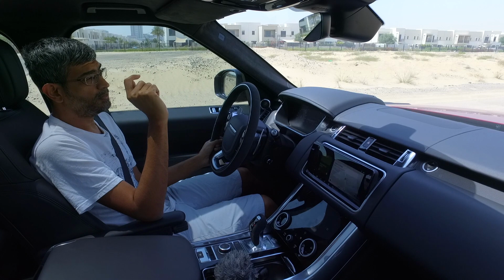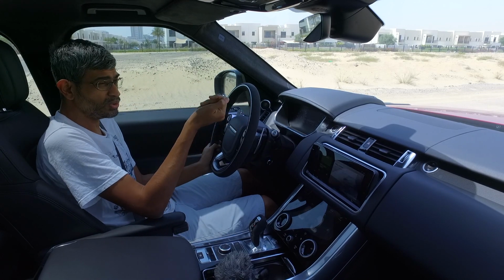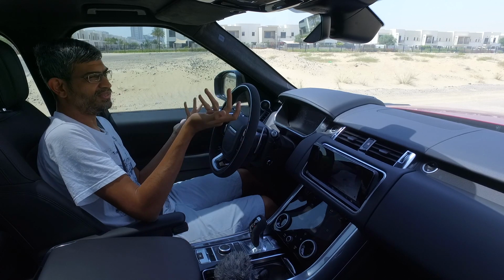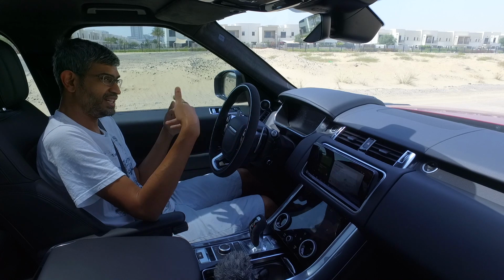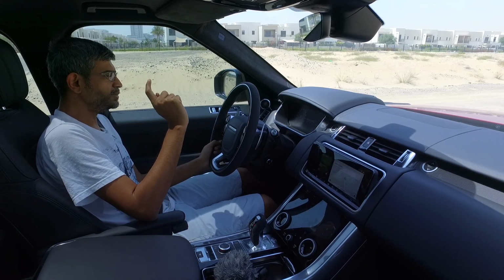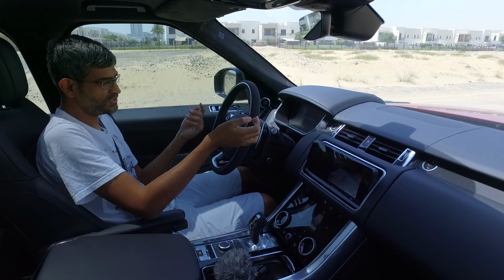Radio, difficult to use because it's slow, but the sound quality of the Meridian system is excellent. In fact, too good. It makes your ears go like you've been listening to rubbish all these years, and suddenly you have a nice sounding system, and your brain's like, no, I want a slightly worse system. Very good system. Other things I don't like. I'm used to digital dials. Not crazy about it, but that's what everybody's doing in the luxury space.